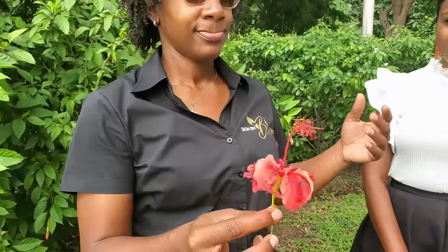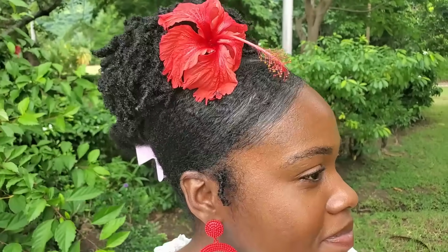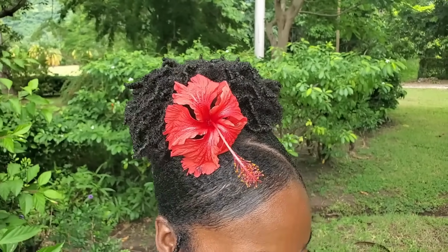I want you to pick up one of the flowers and show it off for me. So this is it. She has one here. So these are some beautiful petals. Is it the petal they call it? The leaves? Yes, these are the petals. Okay, yeah. Oh, my biology teacher would not be proud of me if I didn't get that right.